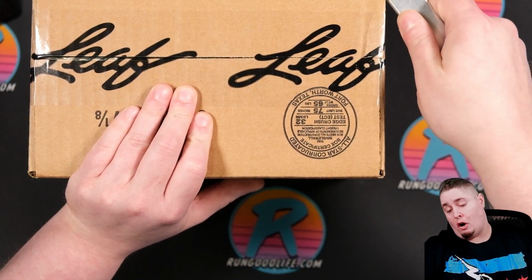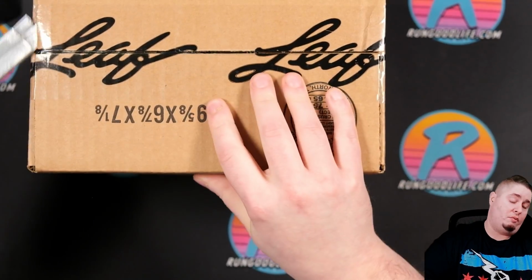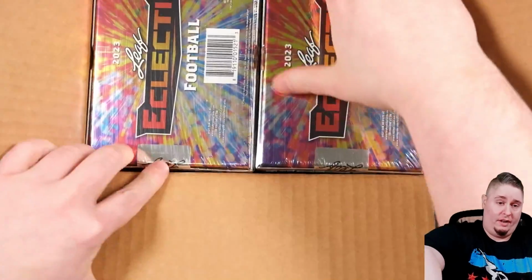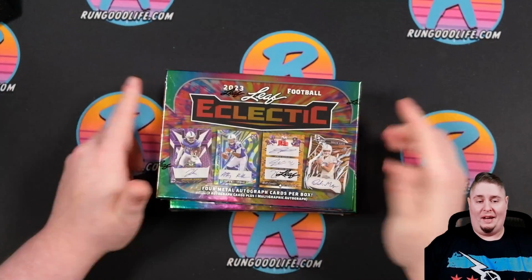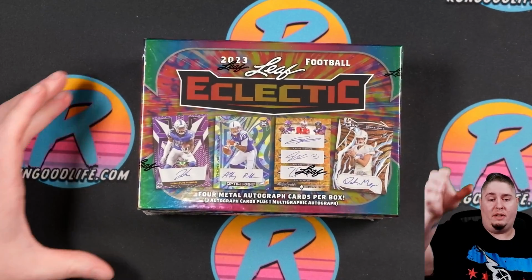4 cards per box. $160 is around the price for this one. You might see it as low as $150. You might see it as high as $200. But this checklist is awesome. Again, we're going to get 4 autographs. Everything is going to be metal. Everything is going to be numbered to 10.